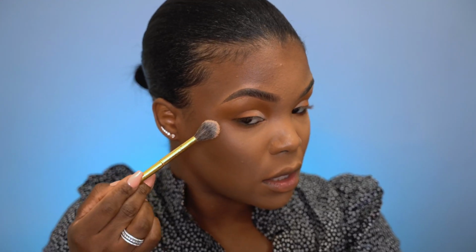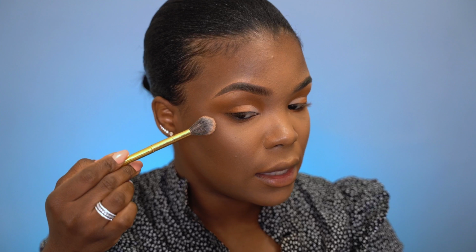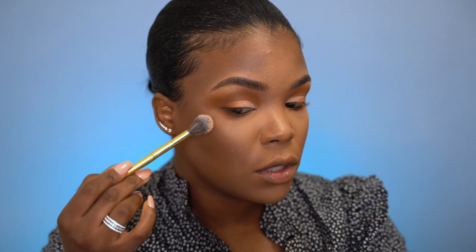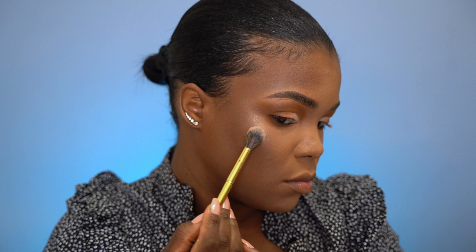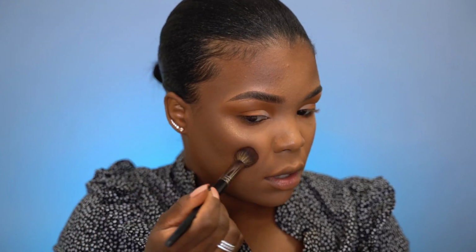So then you're gonna take and right where the light would naturally hit your cheekbone, you're just gonna apply a little bit, very lightly, right? Even that looks like a little too much, but I'm gonna show you how we tone it down. So maybe a little bit on that side, a little bit on this side. So now I'm gonna take the same brush that I applied my contour and bronzer with. I'm going to tap around the edges, just over the edges, okay?